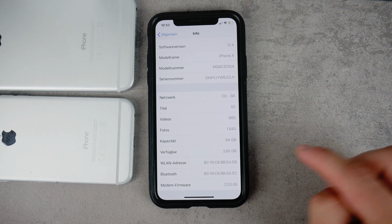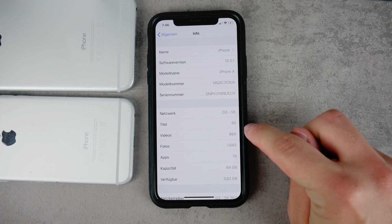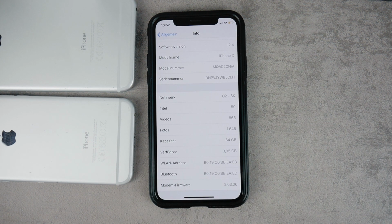And you can also notice that the amount of songs is 50, whereas before it was only 40, so I guess that something is off here. I didn't download any albums or anything, but I have no idea what happened. These are only the results that I can see. So based on the storage, I'm not seeing any reason to update or any reason to stay on the older version. It's pretty much nothing really important when it comes to the storage.